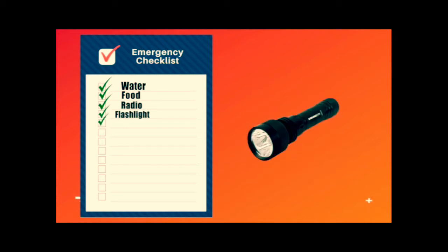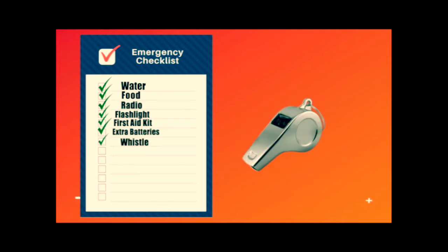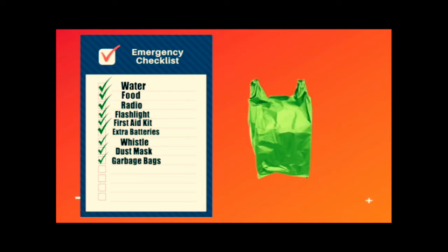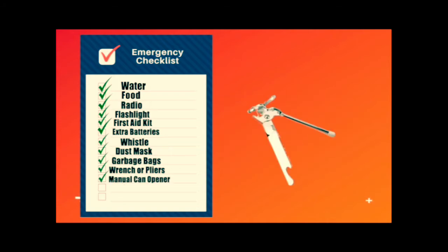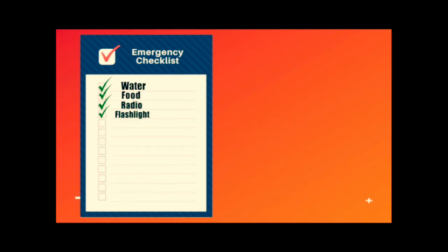Flashlight, first aid kit, extra batteries, whistle to signal for help, dust mask to help filter contaminated air, moist towelettes, garbage bags, and plastic ties for personal sanitation, wrench or pliers to turn off utilities, manual can opener for food, local maps, cell phone with chargers and a backup battery.